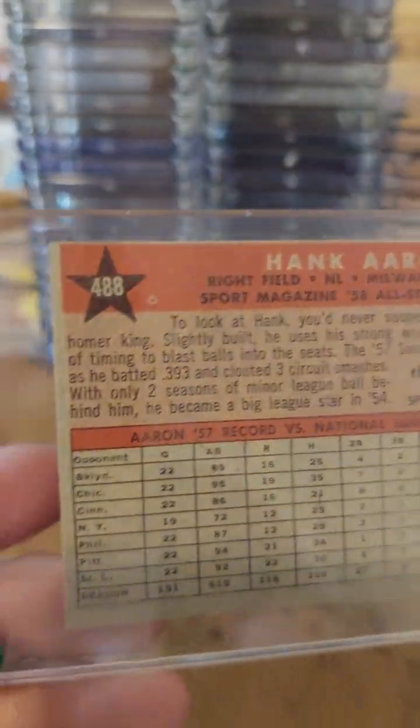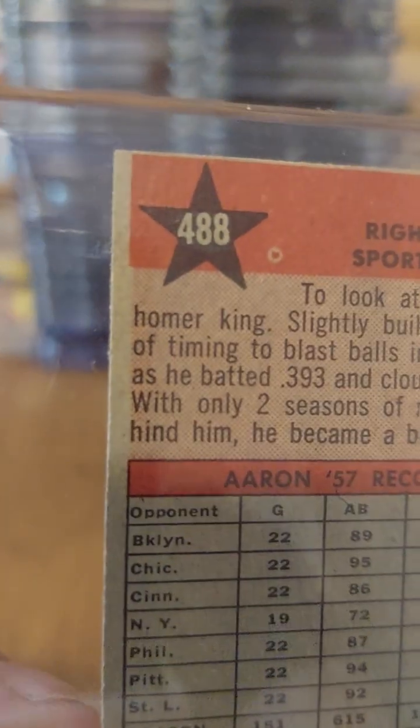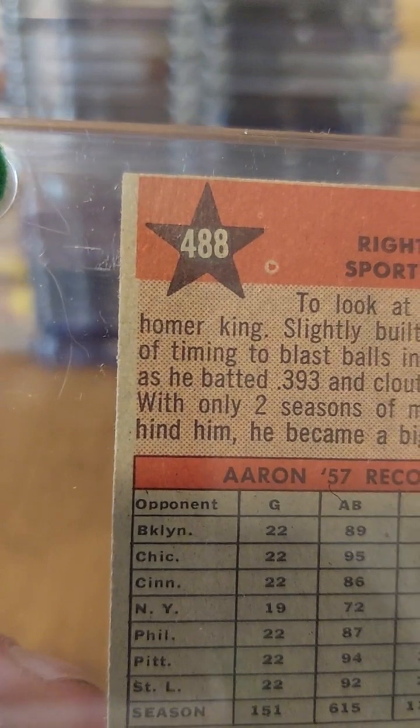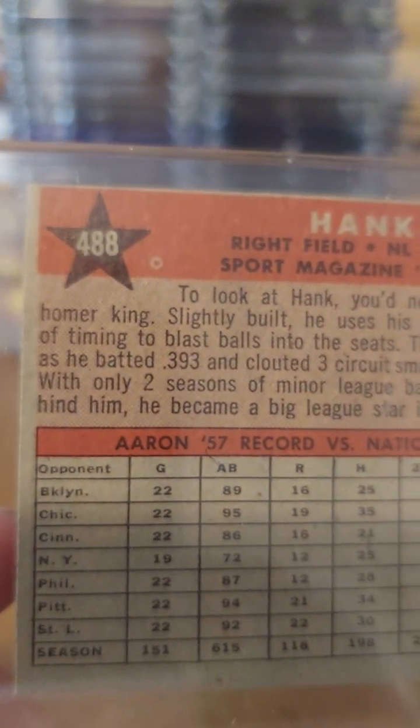Again, that's my biggest weakness with the 50s. I love the color. Look, they're already proclaiming him the Homer King. That's cool. Look at that. To look at Hank, you'd never suspect he was the NL Homer King. And then later on, he became the ultimate home run king.